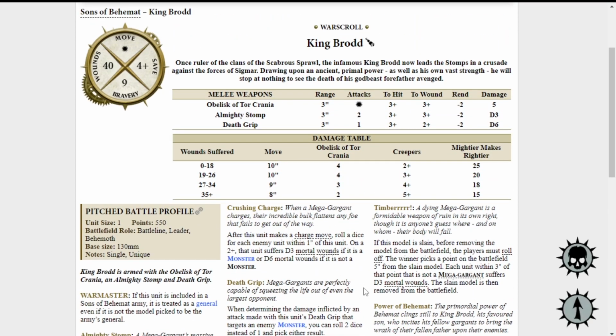My apologies for this weird edit, but I want to get it right, so bear with me. So, Mightier Makes Rightier is basically the amount of models that it counts as when it's holding an objective. So, for example, if King Brodd is holding one objective, that's the equivalent of 25 models holding that objective. And as he suffers more wounds, that decreases to 20, 18, and 15. Which is understandable because of the amount of points he is and the massive size of him. Anyway, let's get into... I really want to know what Creepers do.